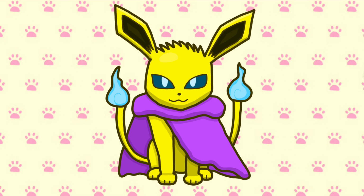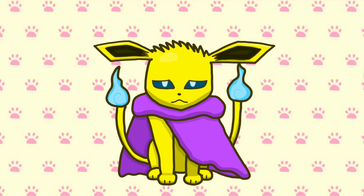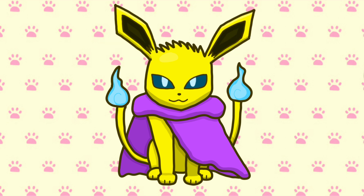This ranking is based on anything. Appearance, typing, how good they are, anything. Though mostly appearance, as I haven't used a decent chunk of these guys. One more thing, keep in mind I've played everything Gen 6 onwards and nothing before that. With that out of the way, let's get into the ranking.